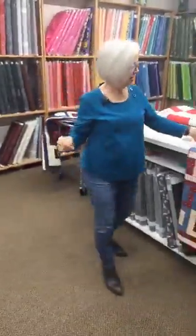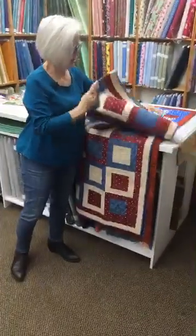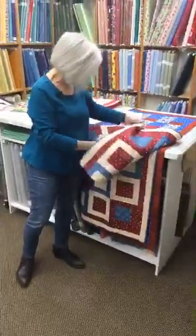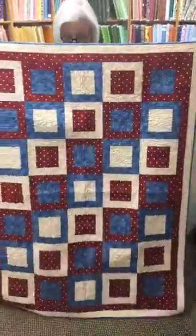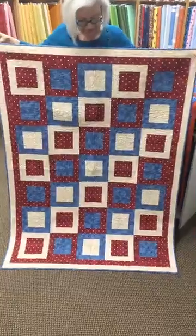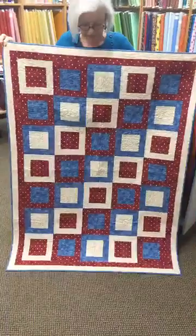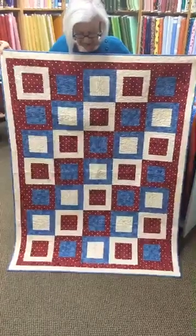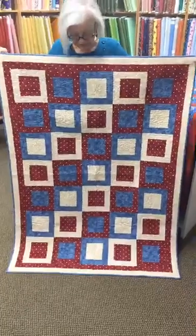And this is Illusions again, but it's made with just a little bit more pattern to it. This one has a red and white polka dot. I just love seeing how a pattern will change just by changing the colors of the fabric. So this is a nice one. Same exact pattern, Illusions, but just done with a little bit different print.